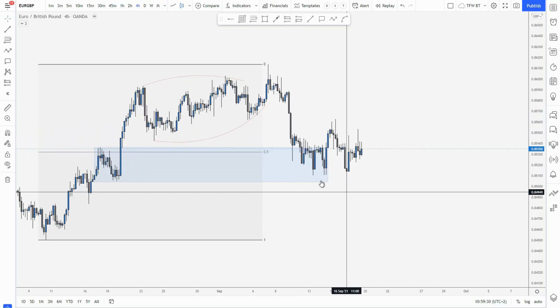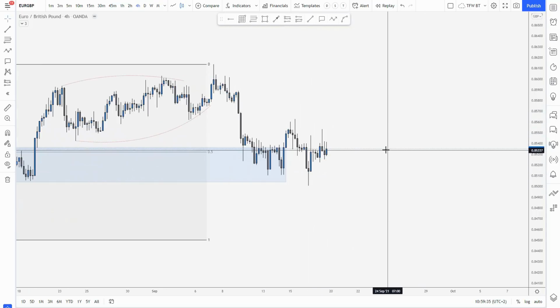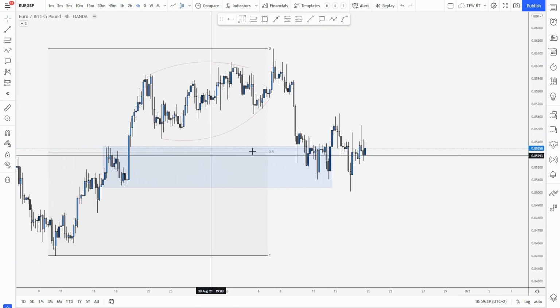Maybe a reversal, but then we pushed down, faked the lows. And right now we're just in the middle. So yeah, I don't know, it's just ranging right there. So again, same analysis remains.